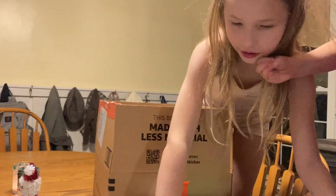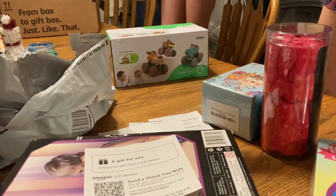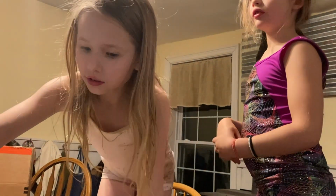Mom, tomorrow can we play Candyland? We could, absolutely. Open it. It looks like both these packages were from Cindy. So thank you so much, Cindy. The girls are gonna love this. This is gonna be fun. Magical glitter path. Now that is right up our alley, huh?